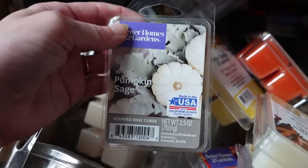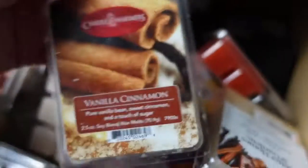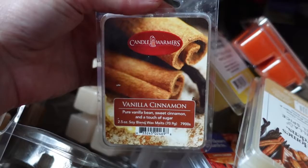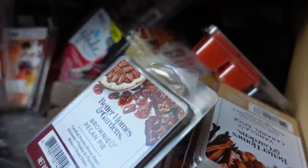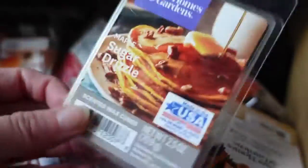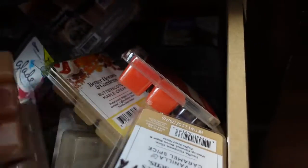But some of my favorites are the pumpkin sage. This I get from Cracker Barrel. It is a vanilla cinnamon, and it is heavenly. I think I have a few of those in here. I wasn't a huge fan of the maple, but it does smell like what it's supposed to smell like. I just wasn't a fan.